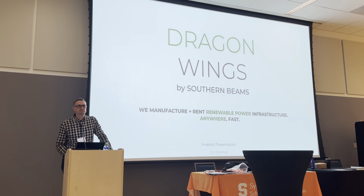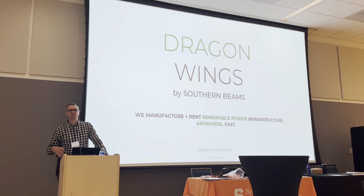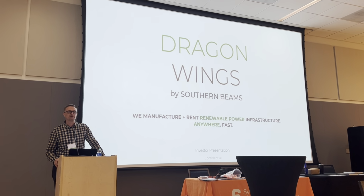Solar-powered industrial generator. I don't usually do the pitches. I am the business development operations guy. Our CEO and founder, Ryan Mortina, could not be here today. Really wish I could have seen Aaron's presentation about a week ago. It would have been great. But learning on the fly.